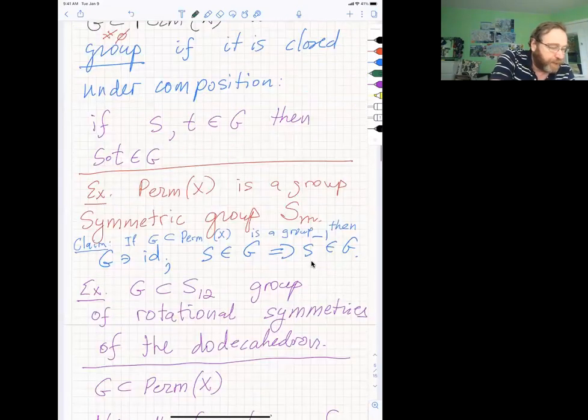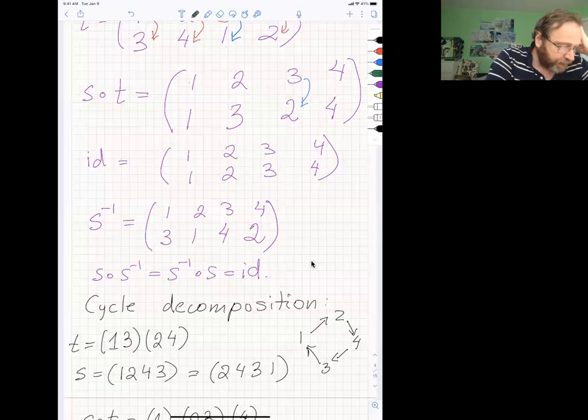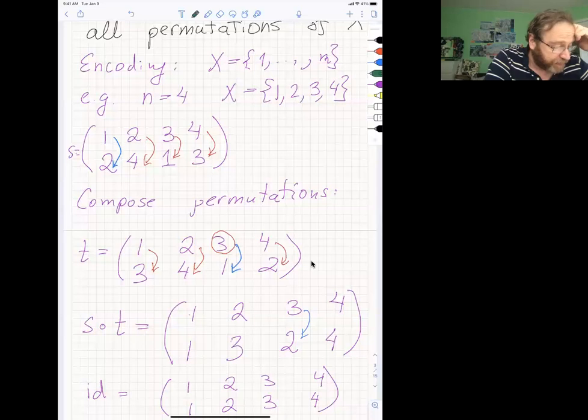Maybe I forgot to mention here that the important feature of these permutations is that they have a cycle decomposition. For example, we can keep composing the permutation with itself and see what happens. So suppose, for example, we do S. You start with one, and then it goes to two. And what if we apply it to two? Then it goes to four. And when applied to four, it goes to three, and three goes to one.